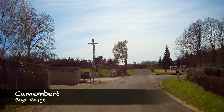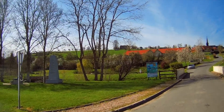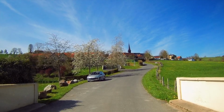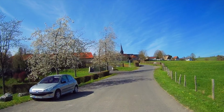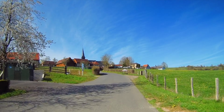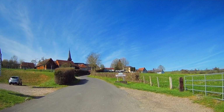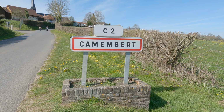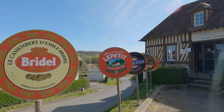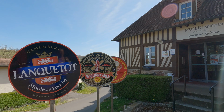Welcome to Camembert. Camembert is probably the most well-known of the Normandy cheeses. It was first made in the late 18th century. Camembert is the smallest village on the Normandy cheese tour, but has the biggest production of cheese.